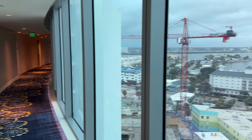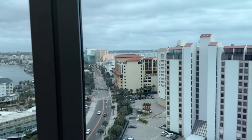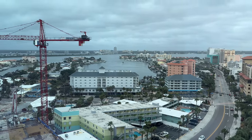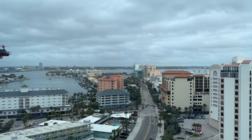So we're just walking down the hallway to go to the pantry on the floor, but this is the view you get from the hallway. There's no exterior rooms. All the rooms face the beach, but on the other side, this is what you see. So it's kind of the main drag of Clearwater. On the back side, this is the channel side. So beautiful.